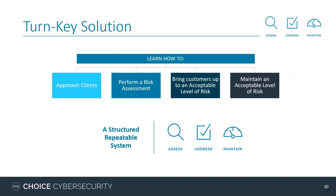Once we do the discovery phase, we come back and do the address. The address is bringing the client up to an acceptable level of risk so we can minimize and mitigate the risks going forward and help them meet compliance. The third step is maintain, the monthly recurring revenue to add to your managed service to maintain an acceptable level of risk. So this is really the process here. It's assess, address, and maintain, and it's a super structured format. So let's drill down and take a look at it.